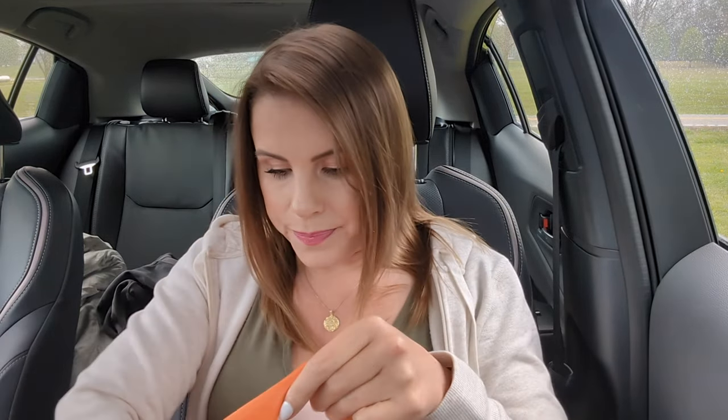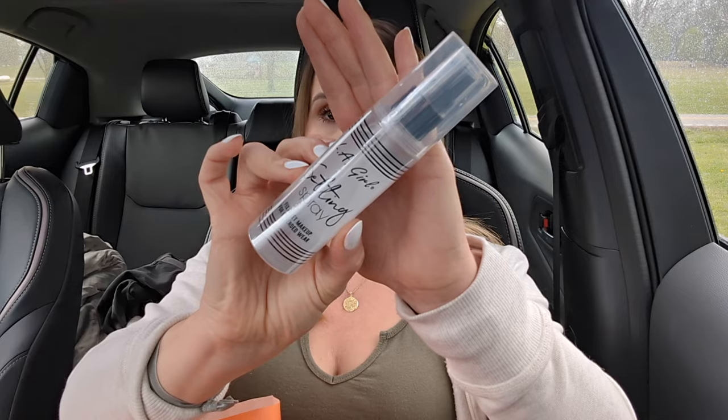And then I did get the LA Girl setting spray. I have not used this before, and I used up my Urban Decay All Nighter, which I do need to order while Sephora is having their sale. So I might go order that after this, maybe order a few things that I'm about to run out of or that I've run out of that I get from Sephora. But anyway, there's this. So I will see how I feel about this.